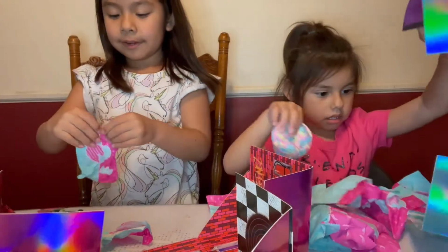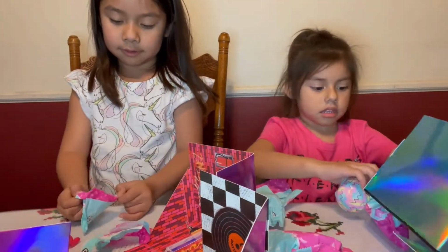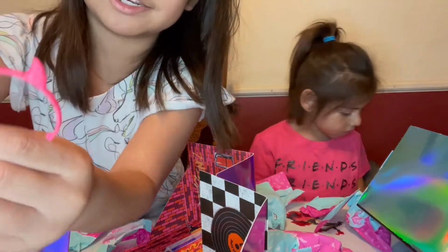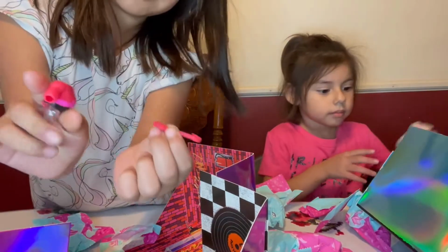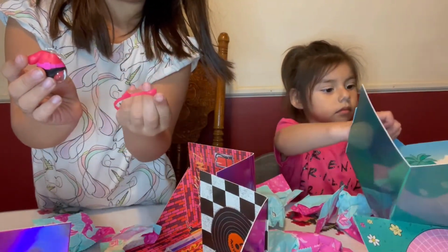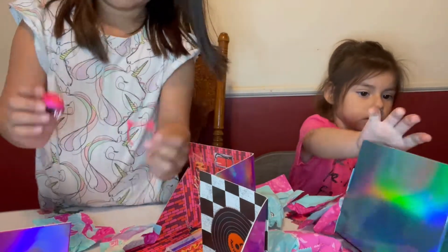I don't know what it is. Present for me. Aww! It's a vampire headband. Cute. So far we have a costume and a headband.